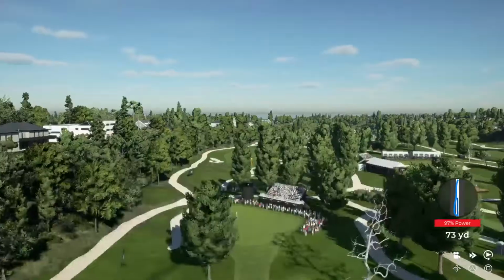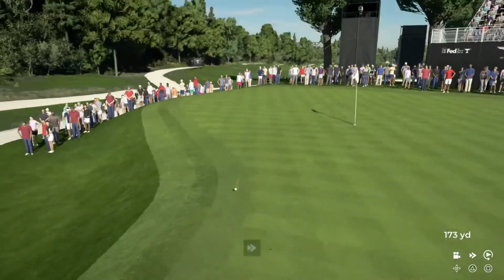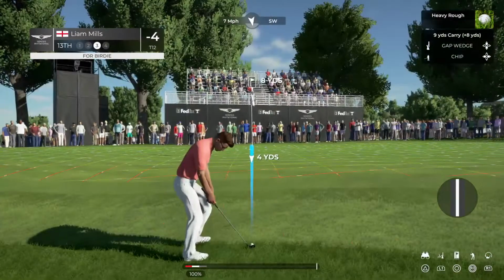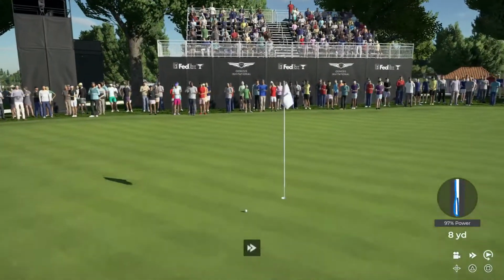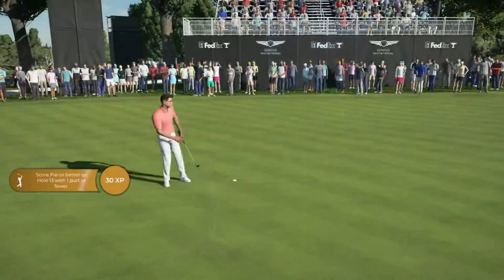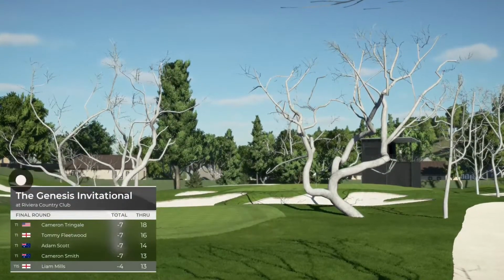Going with the 5-iron here. Didn't quite have the right stuff there. Not taking enough club to get it there. Oh, well played. You better believe it is great stuff to watch. That's well holed. He's in a share of 15th.